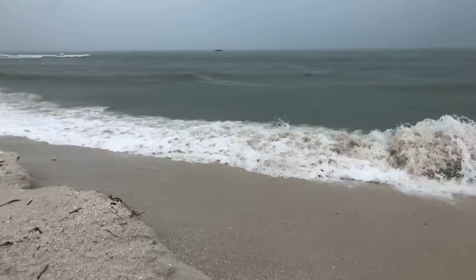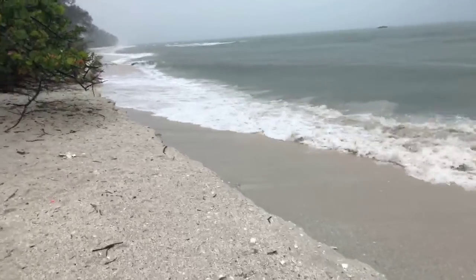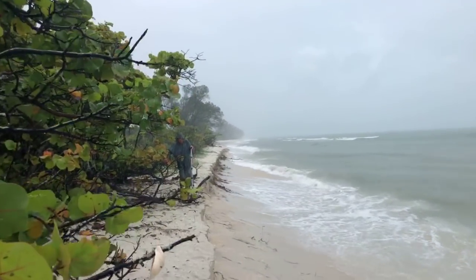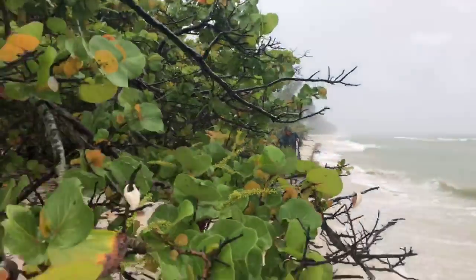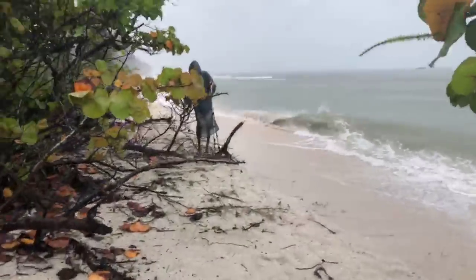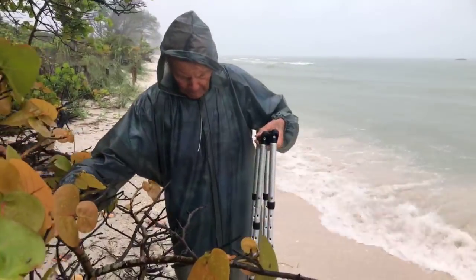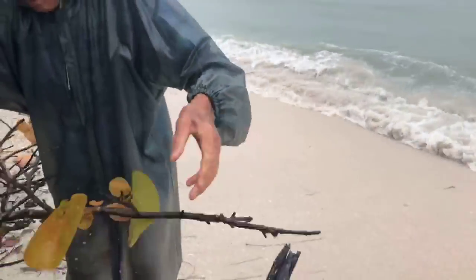Look at those waves. Roy, don't stand there. You're going to fall in. Roy is standing right on the edge. Oh gosh, Roy. Be careful down there, Roy. Why did he do that? Why didn't you go up to the trail? Why don't you go back up onto the pathway, Roy? Don't walk down here. You're going to fall. That sand's getting ready to wash away. Roy.